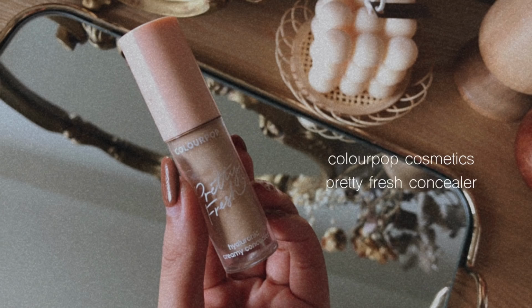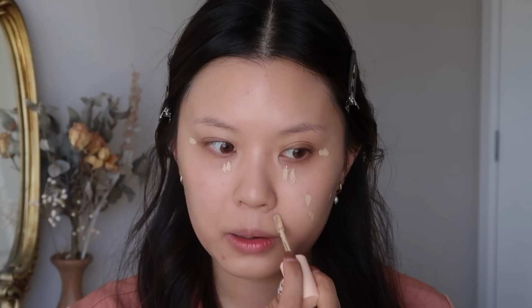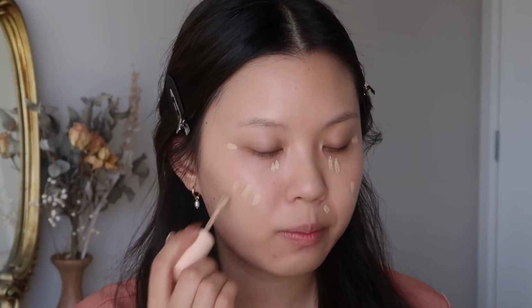And my number one concealer right now is the ColourPop Pretty Fresh Hyaluronic Acid Concealer. I'm using the shade Light 50W. I've just been using this one a lot more recently because it is in my project pan and I am trying to finish it. But I also have been really liking the creamier type of texture. I don't think I've picked up my Too Faced one just because I've been really focused on this concealer and I think it does a really great job.